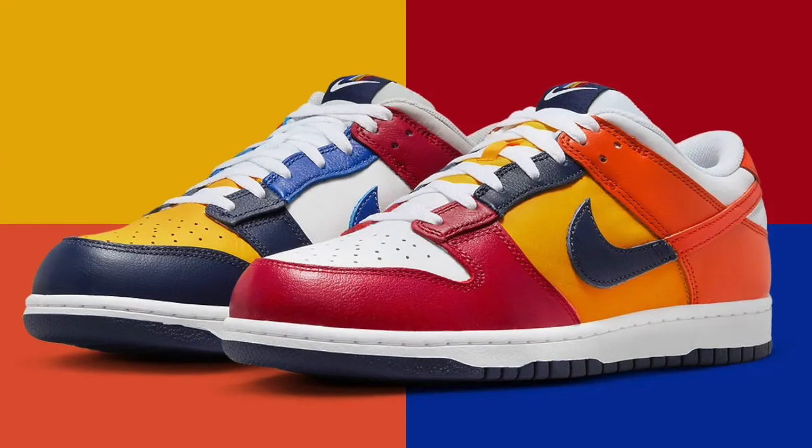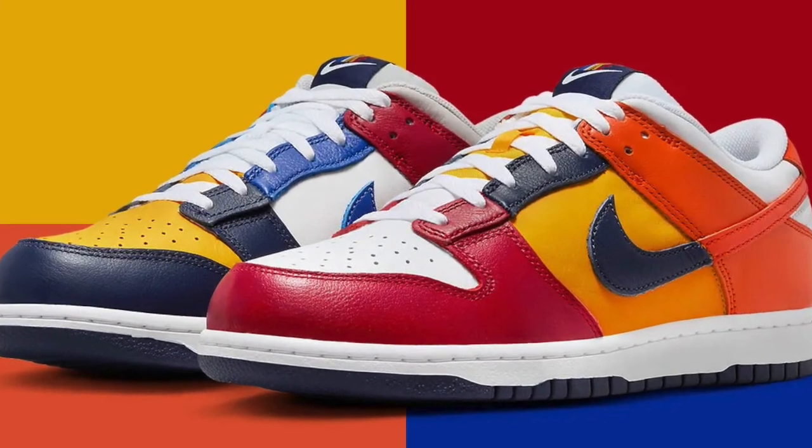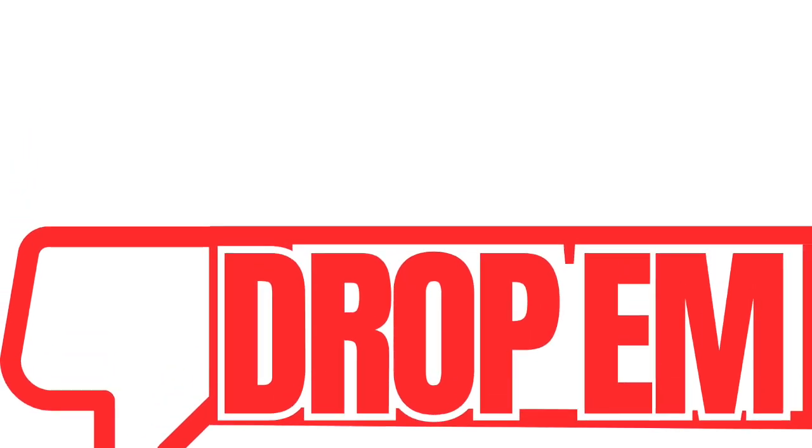I can't say that I'm a fan of this shoe. I'm more of a matchy person, so in my opinion, I will be dropping these, but let me know down in the comments, sneakerheads, if you plan to pick these up, these What the Dunks. So what about you, my brother? What do you think about these? Hey, I'm all about putting my sneakers together with the outfit, and this shoe just looked too busy. It's just busy, and I will be dropping those as well. Drop us a comment down below if you're rocking those or dropping those.